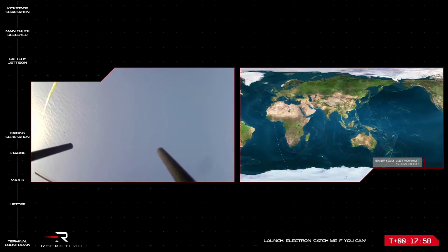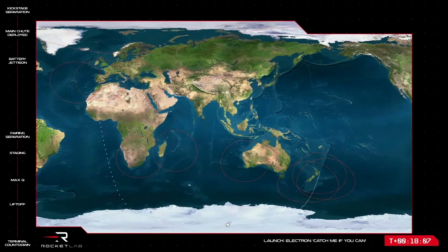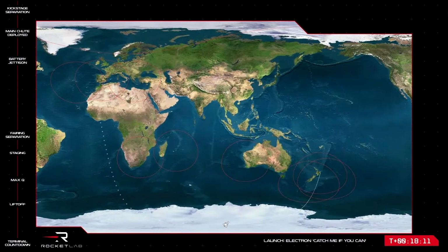We'll bring you updates on that ocean operation in the hours to come, but for now we are going to leave you with the views of Electron's kick stage as it moves through its transfer orbit on the way to payload deployment for MATS. We'll be back for payload deployment at around T+50 minutes. See you then.